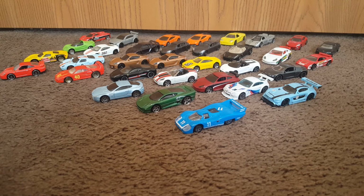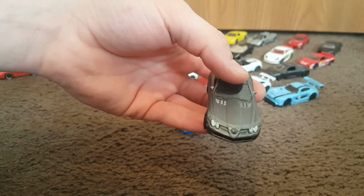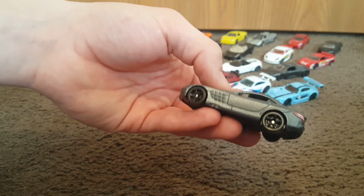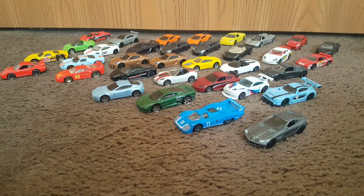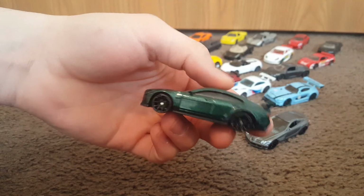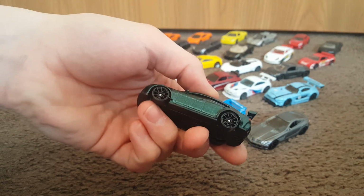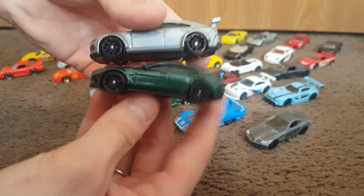Here is a Mercedes SLR McLaren. This is a Matchbox. This one might be a 5-pack or some sort of pack exclusive, I don't really recall. Could be a mainline. And here's another Jaguar XE SV Project 8. Nice looking green color. The gray or black rims. They both have black rims. Very cool.